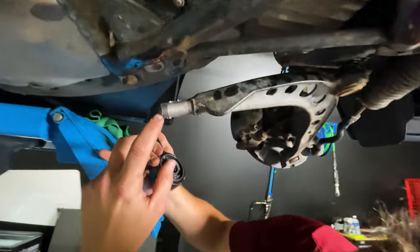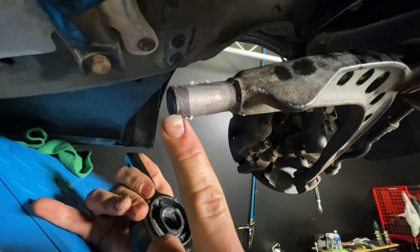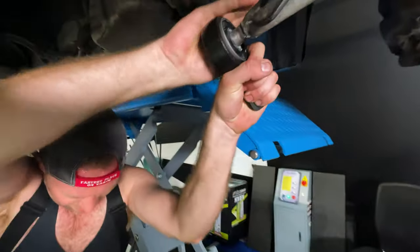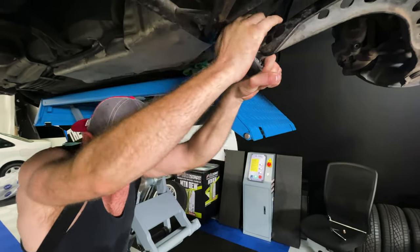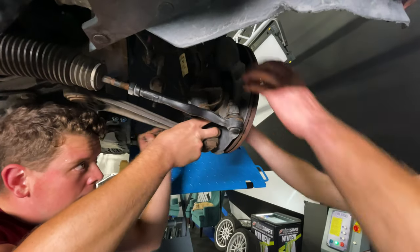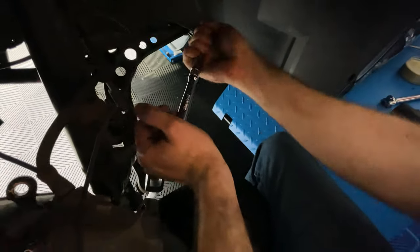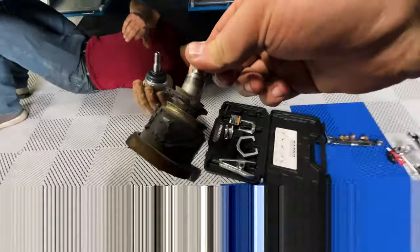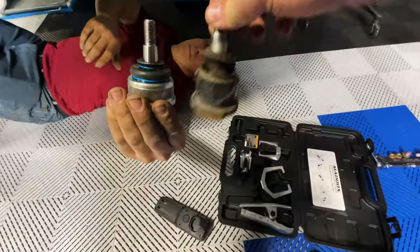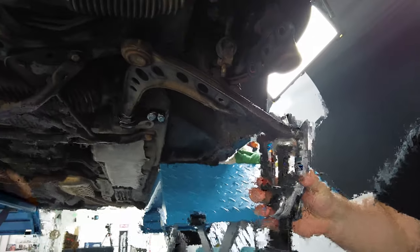Like Chris was saying, you're trying to get the rubber to expand from this size to this size. And once you get both ends over that, it's not that bad. Let's see. Full force. Trying. There she goes. Oh yeah. Nice, the new ball joints are in. So now it's time to button her all back up and see what it do.